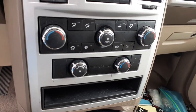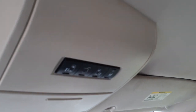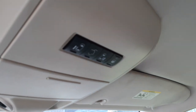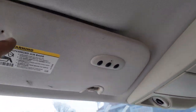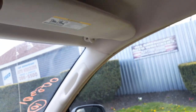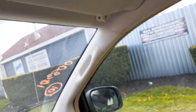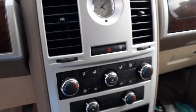Three zone heater controls. Okay, you got a zone back there, all the way back there, all the way over there, right there. And then the front console, roof console mini. It's got the power slider buttons and the power gate. Okay, left side visor is no good, it's ripped. Got a right side visor with the light. Not bad. Windshield's good. There's your clock.